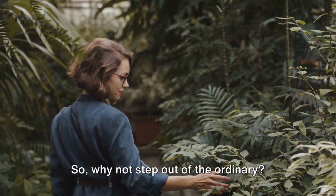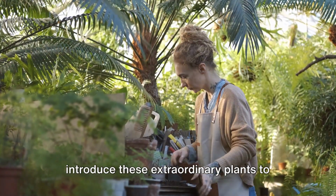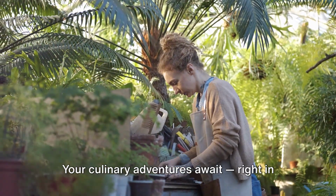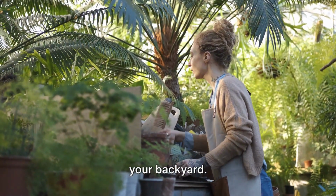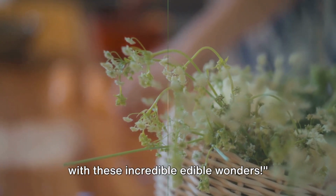So, why not step out of the ordinary? Venture beyond traditional veggies and introduce these extraordinary plants to your garden. Your culinary adventures await, right in your backyard. Transform your garden, plate, and palate with these incredible edible wonders.